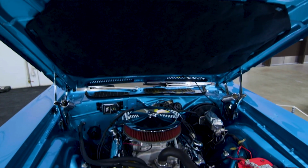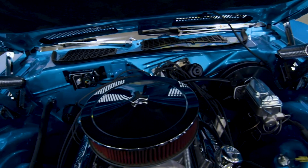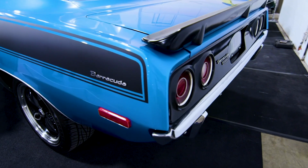We pulled the motor out. We did a few things to it. We changed the frost plugs and so on and so forth. And then we cleaned it all up, painted it, and here we are. But speaking of cars, why don't we just cut to what we're here for?